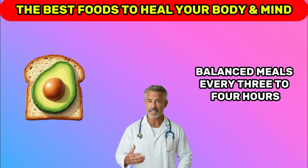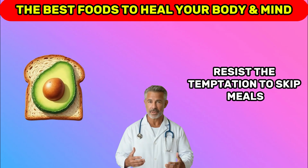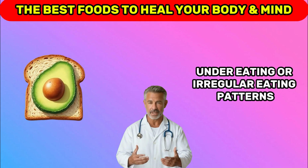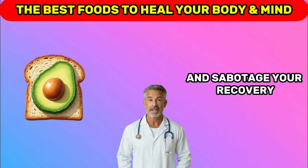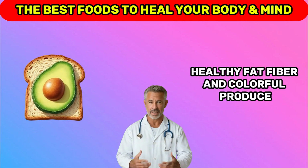Balanced meals every 3 to 4 hours continue to be key. Even as your energy returns, resist the temptation to skip meals in the name of productivity. Undereating or irregular eating patterns can re-trigger stress responses and sabotage your recovery. Instead, keep building meals that include a protein source, healthy fat, fiber, and colorful produce.